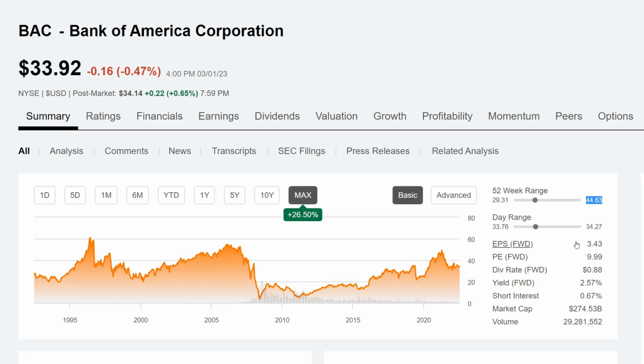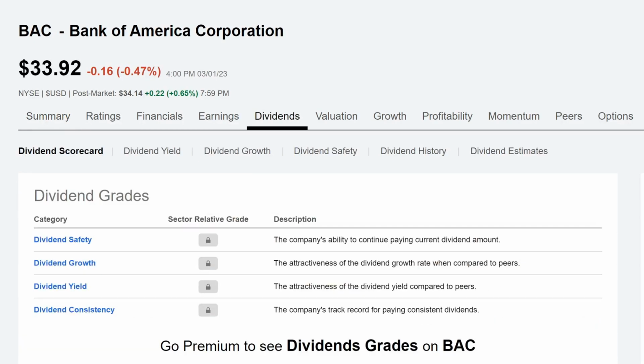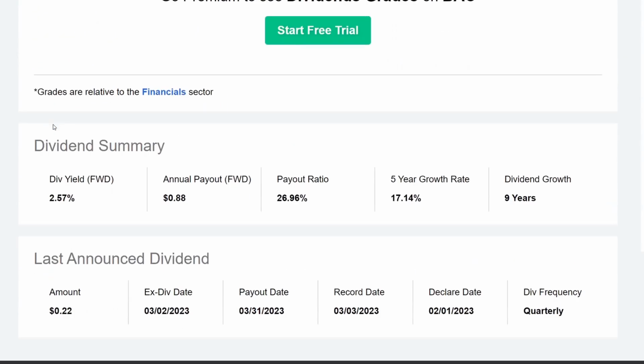If we look at the EPS, it is at 3.43, PE is 9.99, and then dividend rate is 88 cents. Yield is actually 2.57%. And then the market cap for this is 274.53 billion market cap for Bank of America. If I show you guys here the dividend scorecard, and I actually scroll down, again, they are in the financial sector. We can go over the dividend summary.